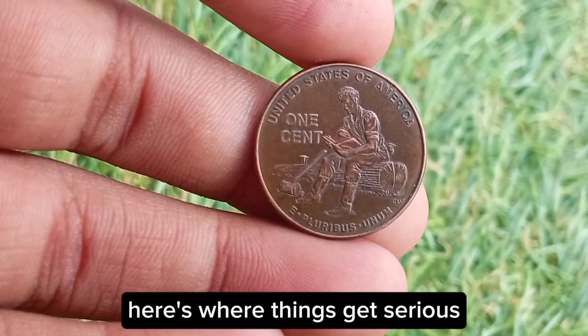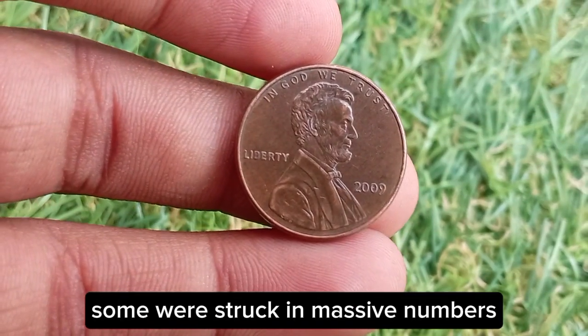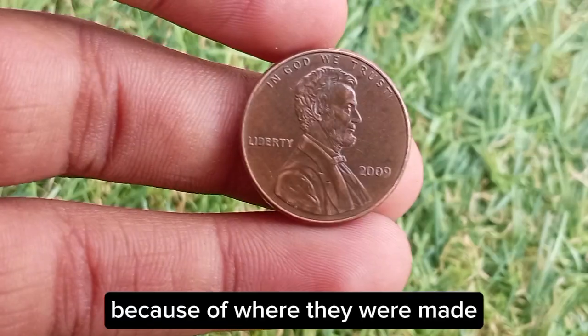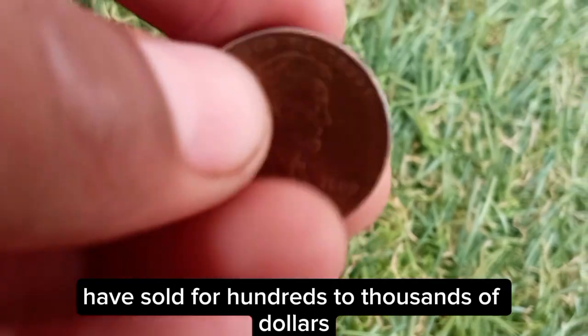Now here's where things get serious. Not all 2009 Formative Years pennies are created equal. Some were struck in massive numbers and are worth face value. But others, because of where they were made, how they were struck, and tiny details most people miss, have sold for hundreds to thousands of dollars at auction.